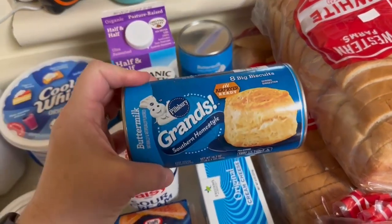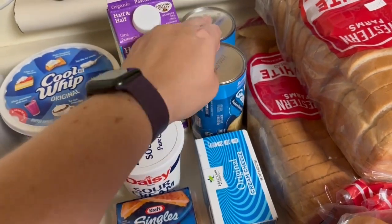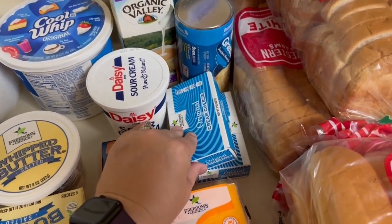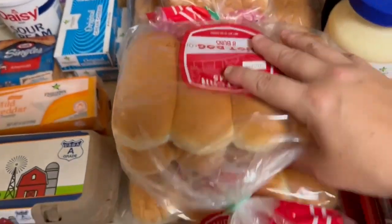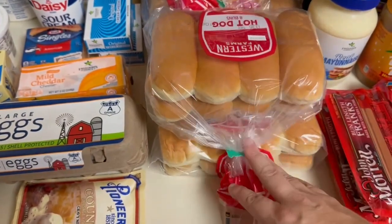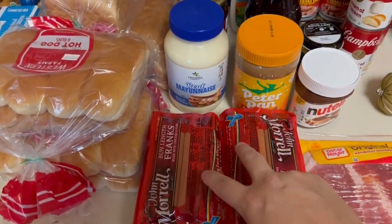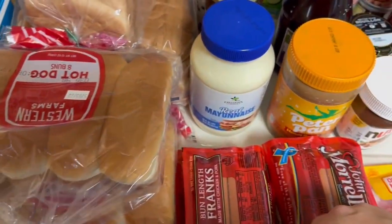We're having biscuits and gravy tomorrow for breakfast. So got two cans of biscuits. Cream cheese is for the dessert. I got three loaves of bread, two things of hot dogs for dinner tonight. So we have four packs of hot dogs. The little boys don't use buns, by the way. So that's the reason why we get less buns than hot dogs.